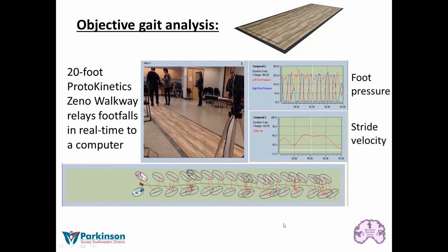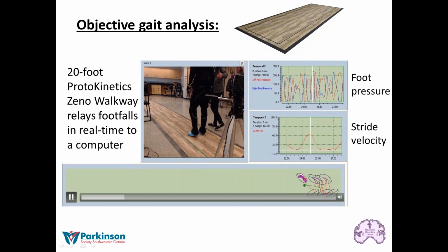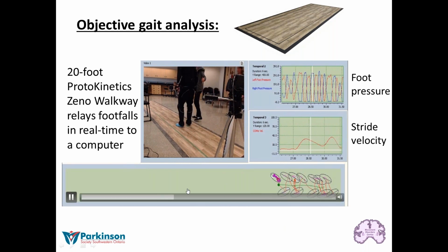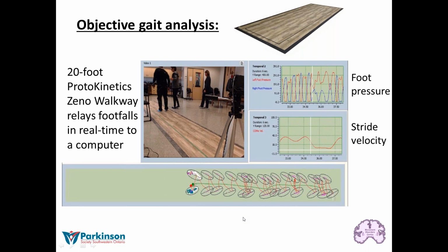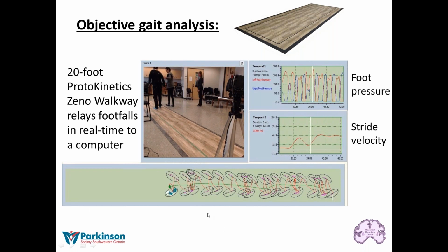So there's 3 types of freezers. You can have freezing when you want to start walking, called initiation freezing. You have freezing while walking, which is shown here. You have freezing while turning, which is usually the most significant type of freezing.